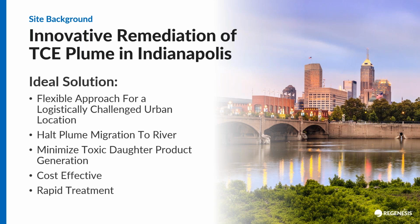Both the end users and the site property owner were ready for this to be done. This had been going on for quite some time. They were ready to wrap this up. So those are the key ideal solutions that we're trying to work into this proposal. And so I'll get into a little bit of how we got it done.